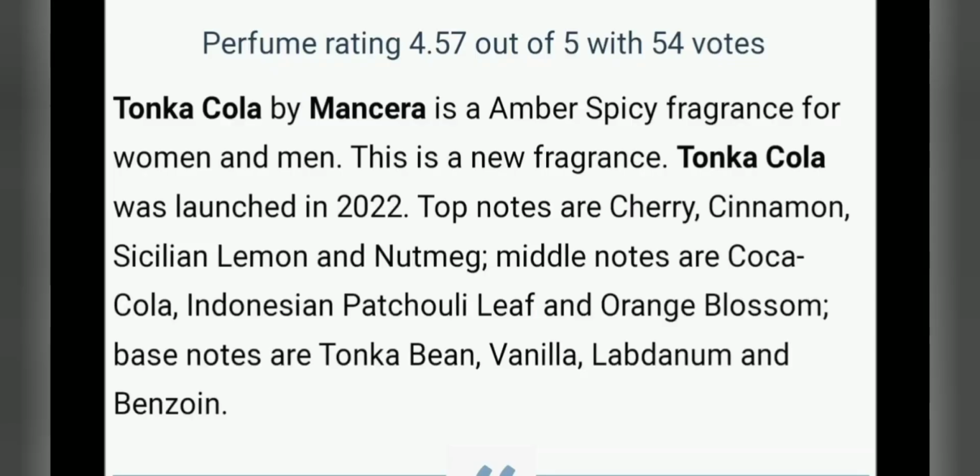Tonka Cola got a respectable 4.57 out of 5 from 54 votes. The top notes are cherry, cinnamon, Sicilian lemon and nutmeg. Middle notes are Coca-Cola, Indonesian patchouli leaf, orange blossom, and base notes are tonka bean, vanilla, labdanum and benzoin.